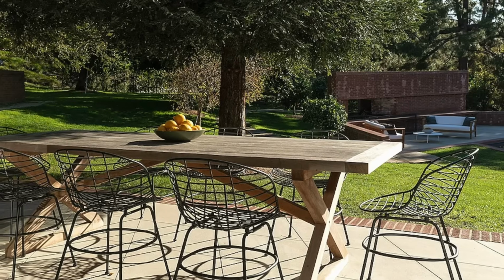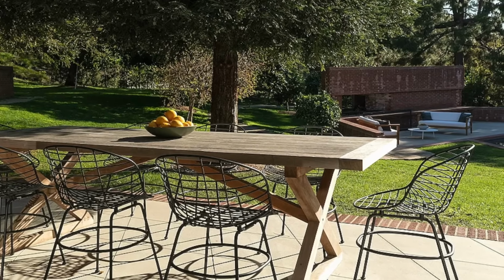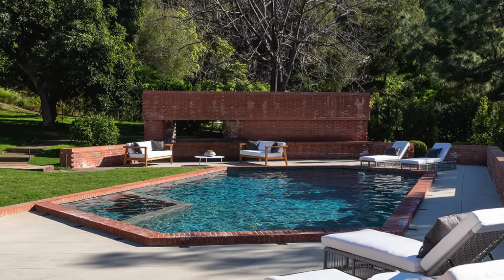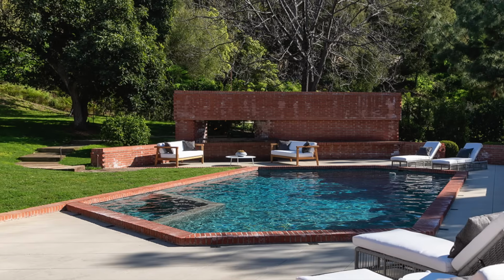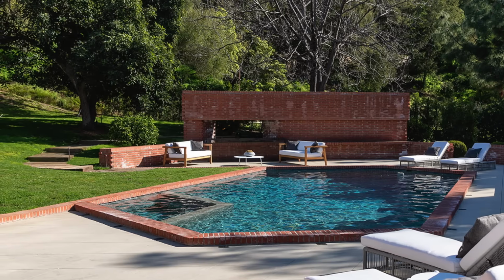And so in September of 2019, she lowered the price to $11,750,000. But nobody bought it. And so in August of 2020, she finally sold it for $9,250,000. That was only $150,000 more than she paid for it.